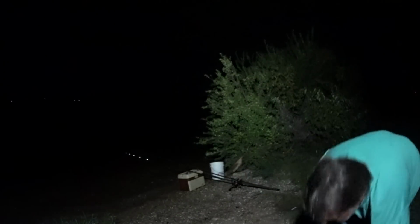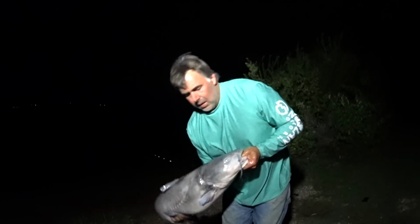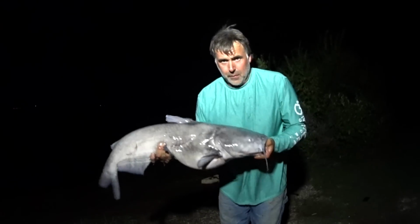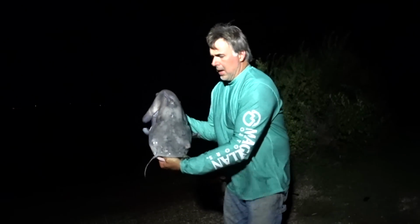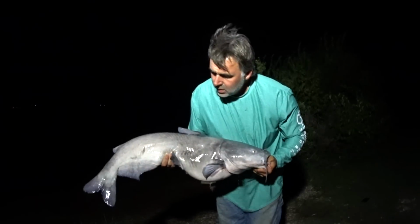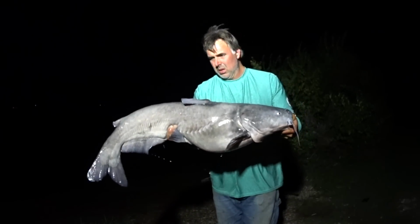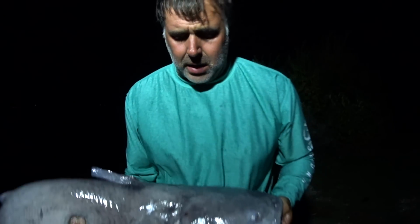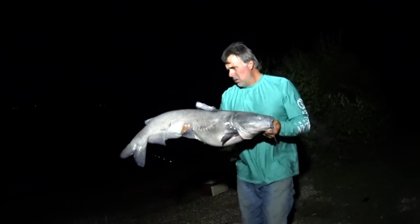Only thing bad about these Mustad Demons is you have a hard time getting the hook back out. He's a pretty fat fish. Got a wide head on him. I had a hard time getting that hook out. He knocked my camera around. Knocked the battery out of it. The camera shut off for a second. Woo.